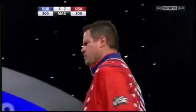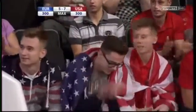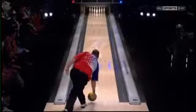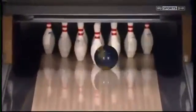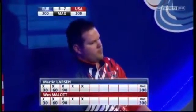We certainly have. That 9-pin took its time, but eventually the messenger took its feet away. And both men, at the moment, absolutely perfect. Another great shot from Wes Malott. And as we hit the halfway stage in this match, it is honours even. Nothing between these two.